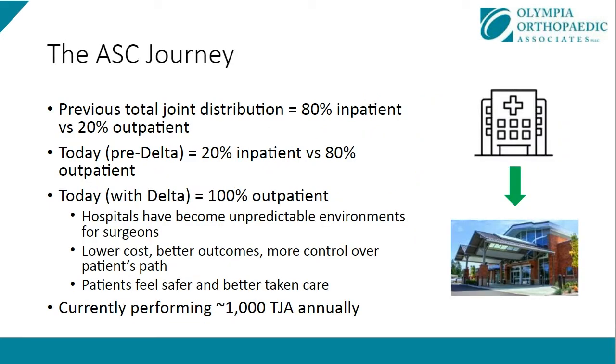Thank you. The ASC journey has been interesting, and we've heard about the change in patient distribution, but there has been an immense change in where care is delivered. We're witnessing probably a 10-year change in the last 18 months owing to COVID. We've seen e-commerce grow, and we're seeing surgery centers grow. And we at our center currently perform 1,000 primary total joints annually.